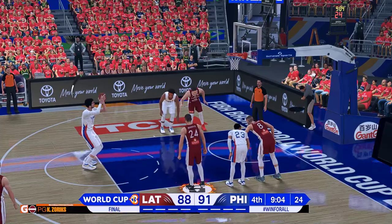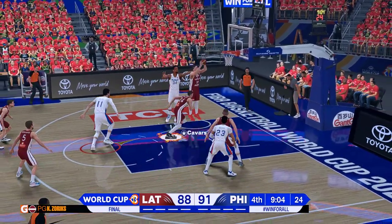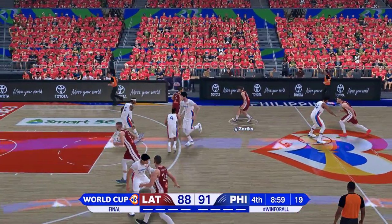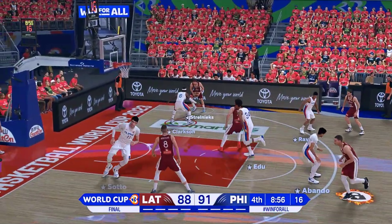Who doesn't love a high-scoring game? Shooting for the home team. On the free throw, no good. Just over a minute played here in the fourth.